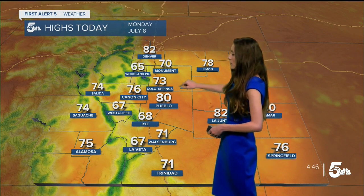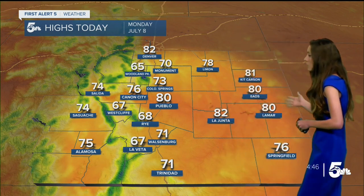and that's that cold front that I was talking about earlier. That's going to push on through, giving us some better conditions. So those overnight lows for tonight will be in those lower 50s as that cold front will move through tonight. As we look at tomorrow, though, we will be around 73 for the Springs, 80 in Pueblo, and some 80s across the southeastern plains as well.